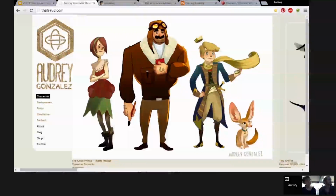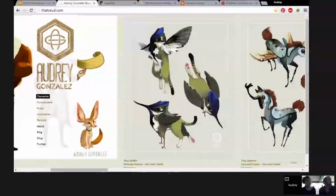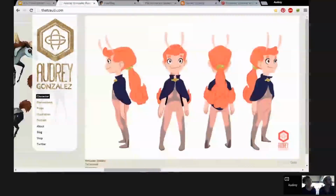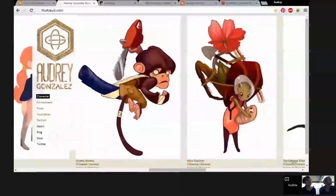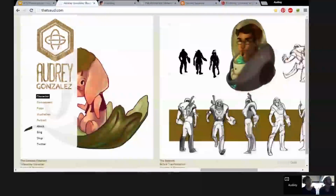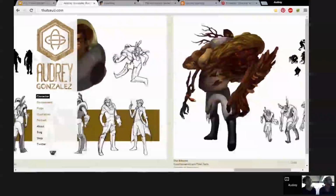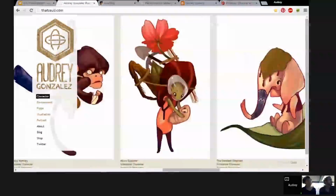I have some character designs. A lot of this is from when I was in college. And some of these are self-generated projects. So a kind of eclectic mashup. I wouldn't really say that I have one very distinct or certain style. But I don't know, it kind of works for me. I'm not overly concerned with matching a style or being any particular thing.